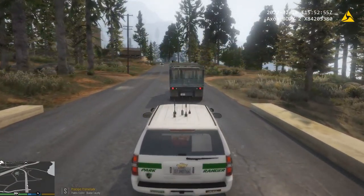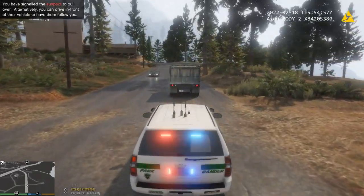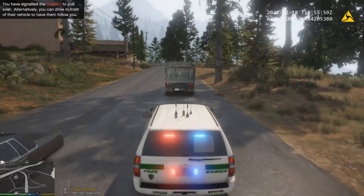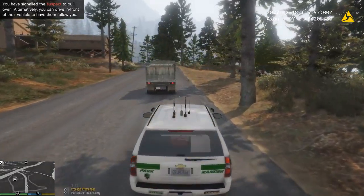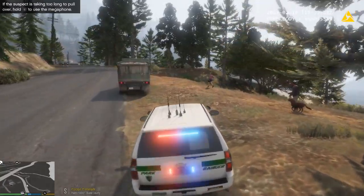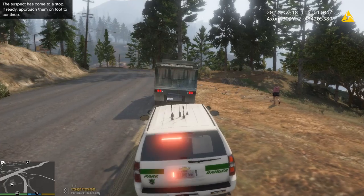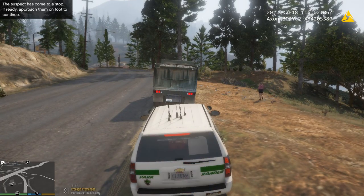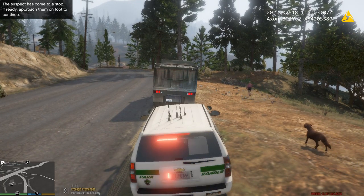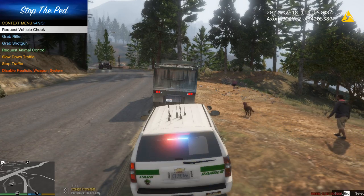Let's stop this truck. Kind of quiet right now, so I'm gonna go ahead and stop this, throwing trash all over the road. I do like the pattern on this Tahoe. This is actually a good looking light pattern for this slick top.